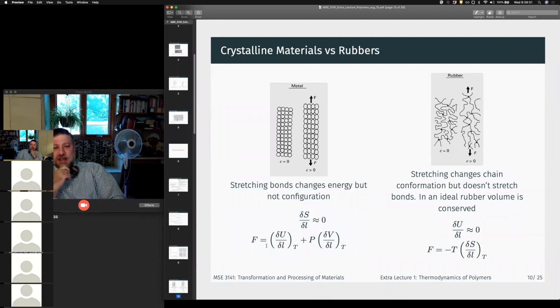If we take a look at our force example, and say that the change in entropy with length is 0 for crystalline materials, we have the bond stretch plus the pressure-volume term giving us our force. If we assume for a polymer that we're just changing the configuration, and we say our change in internal energy is equal to 0, we just have this minus temperature times the change in entropy with change in length. This is where you can think about, if I have a positive tensile force and a reduction of entropy, which direction the temperature needs to go. It's this minus sign here that always gets people wrapped up. But play with it.